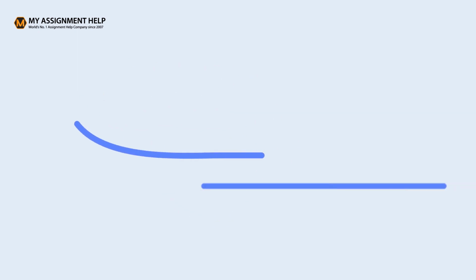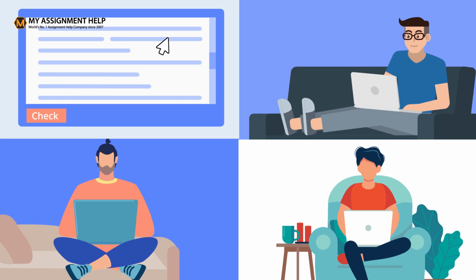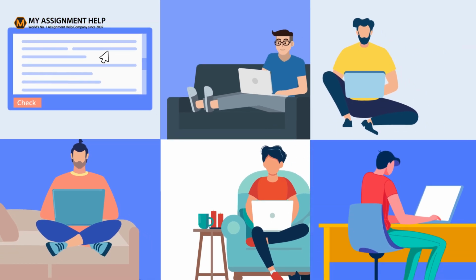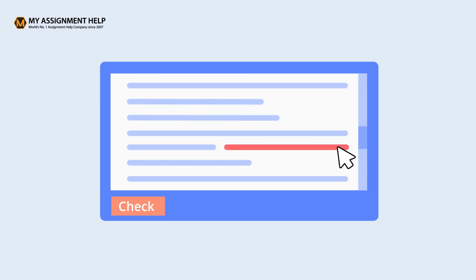So, I got all my students to use the MyAssignmentHelp.com spell checker. Our spell checker checks all the spellings in your document and points out the errors. It also recommends the correct spelling. This spell checker is for smart students who don't want to waste more time than needed in writing assignments. Our spell checker is special, as it corrects even the worst spelling mistakes that go unnoticed.